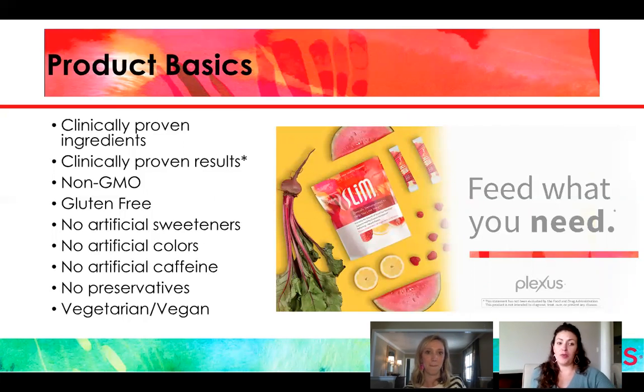So the best part about our products is that they are as clean as they can come. Non-GMO, gluten-free, free of allergens, no artificial sweeteners, colors, dyes, or preservatives, vegetarian and vegan products, and obviously everything is plant-based. There have been clinical studies done, and our products are based on clinical studies for different ingredients with each product. Those are all available through corporate and in your product catalog. It tells you what studies were done. They are clean, plant-based products, something to be really proud of.